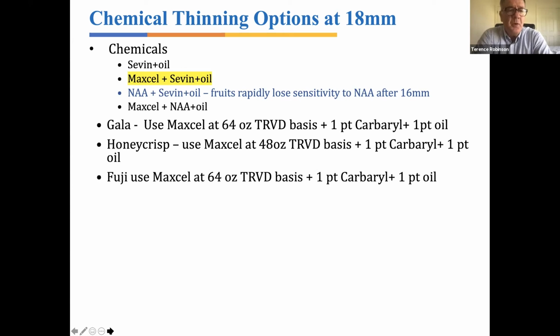A slightly more potent combination and probably the best that we have available for any variety is Maxcel Sevin in oil. Now, I contrast that with NAA Sevin in oil, which is very inferior at this timing. And it's because fruits rapidly lose sensitivity to NAA after they get to 16 millimeters. Somehow the genes inside the plant don't react to NAA anymore.